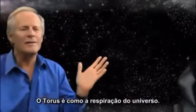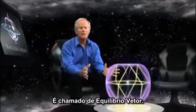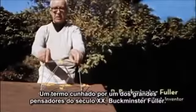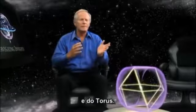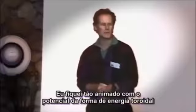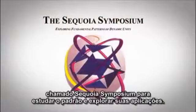The torus is like the breath of the universe. It's the form that the flow of energy takes at every scale of existence. But there's also an underlying structure in how the flow fits together, sort of like a skeleton. It's called the vector equilibrium, a term coined by one of the 20th century's greatest thinkers, Buckminster Fuller. Inspired by Fuller's visionary work, I spent decades researching the dynamics of the vector equilibrium and the torus. I became so excited by the potential of the toroidal energy form that in 1997 I co-founded a multidisciplinary think tank called the Sequoia Symposium to study the pattern and explore its applications.